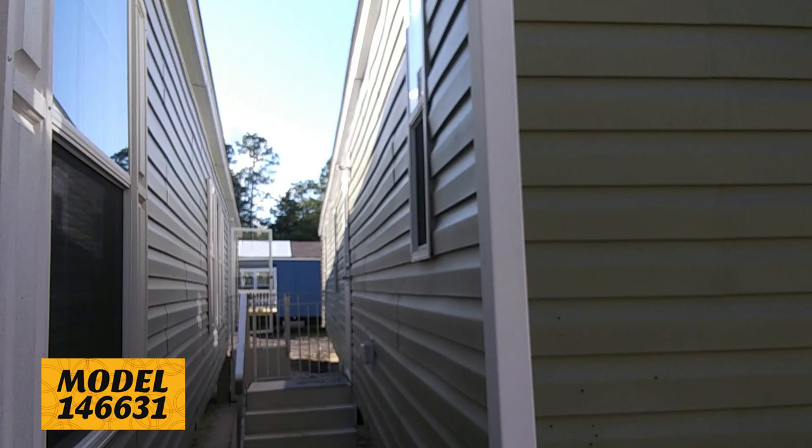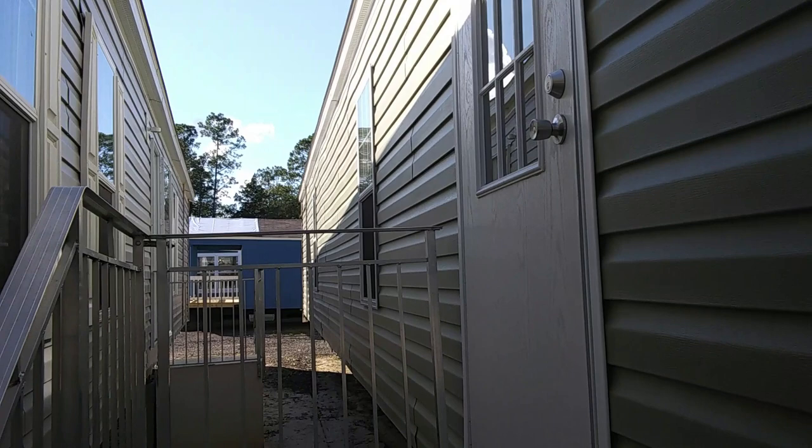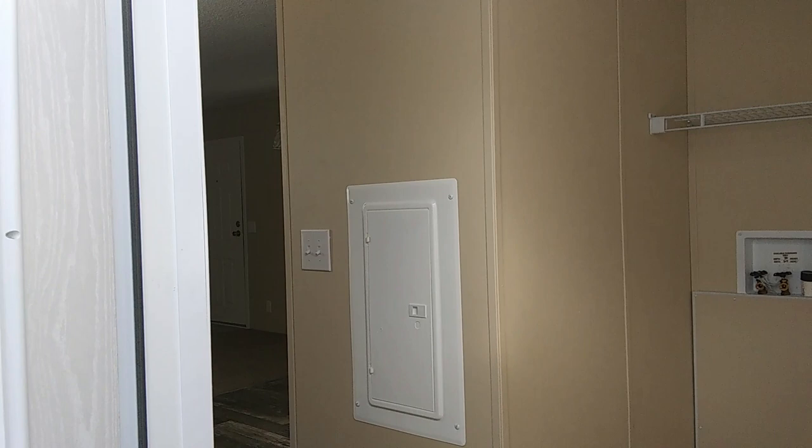Now we're going to be starting this intro a little bit differently today because of how they had this home set up on the dealer's sales lot. The homes are very close together, so I was unable to enter in through the front door. So today we are entering in through the back door. But we're going to walk up to the front door and then we're going to start the video.